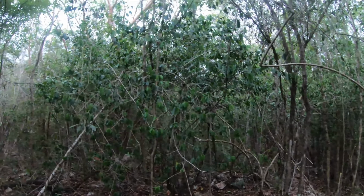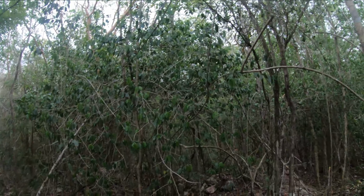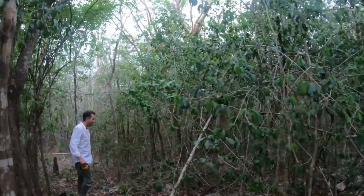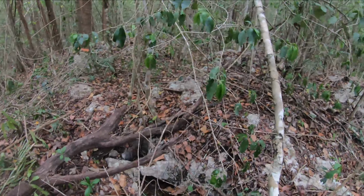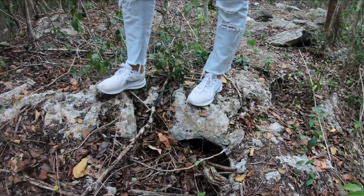So this was the surprise. There is the line, and there is the line. And here also, is this also carved, or is it handmade? Yeah, this one is handmade.